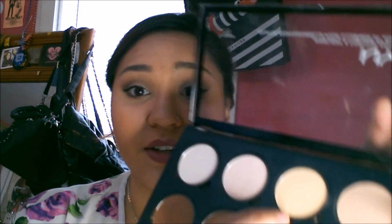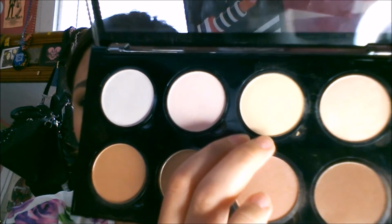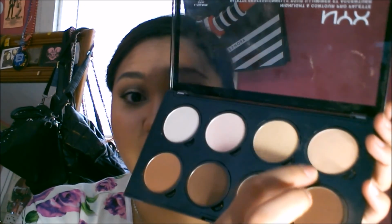But yeah, and I'm also really liking this yellow shade right here. It's really nice to set underneath your eyes, on your forehead, down the nose. It really brightens up the face. And then I've been really loving this contour shade here. I used it on my cheekbones and then pretty much all of the places that I use the yellow powder. It just really gives your skin a nice glow.